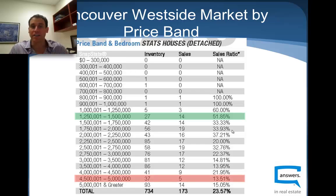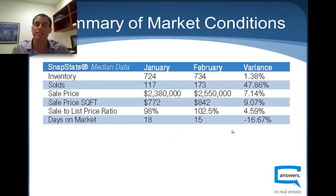If you're a buyer and you've got $4.5 to $5 million in your pocket, there's your best bet. 5 out of 37 homes sold, or a 13% sales ratio. We're under the 14%, so we're in a buying condition at $4.5 to $5 million. And overall, we can see we're at a 23% sales ratio with 173 out of 734 sold in February 2014. This is only for the Vancouver Westside single-family market.